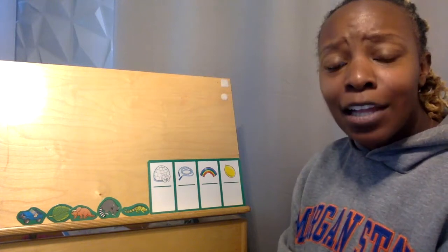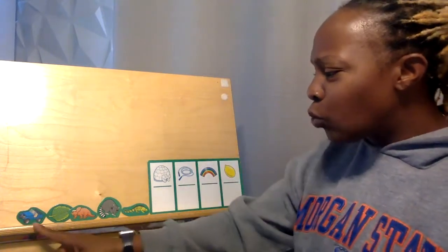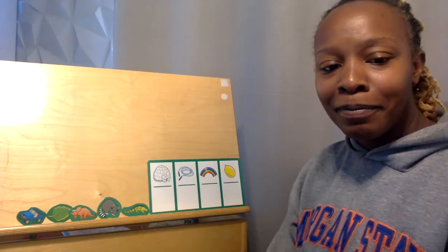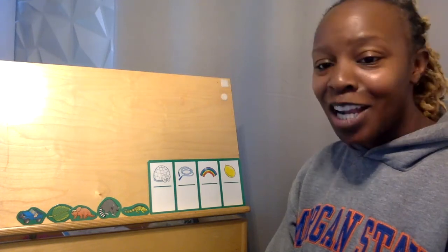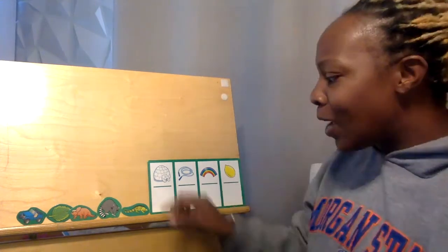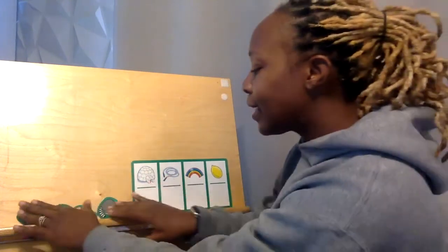What letter does igloo begin with? I. And what sound does I make, friends? I, I. Good. Which one of these starts with I? Henry, which one starts with eh or I? You're right. No, it's not the leaf. You're right. Not the dinosaur. Which one starts with I? Iguana. Good job, Henry. Kiss your brain. Iguana starts with I. Iguana and igloo. Good job. Let's look at the next one.